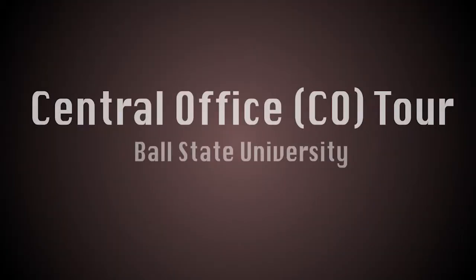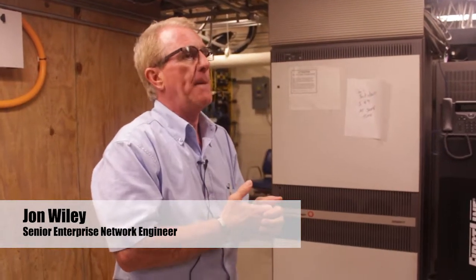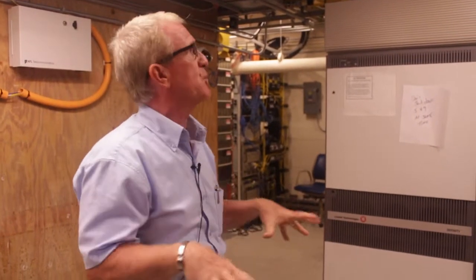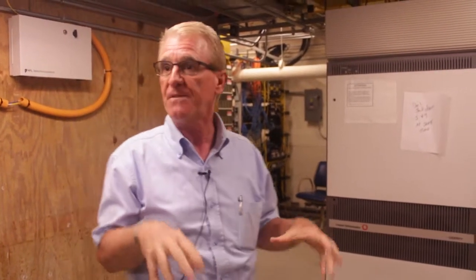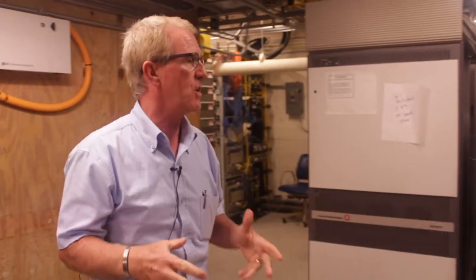Welcome to a piece of history. This is a historical room that's been here, and I forgot to look up when Burkhart Building was built, but I'm guessing this room has been here since 1950. This was the first central office location on campus.